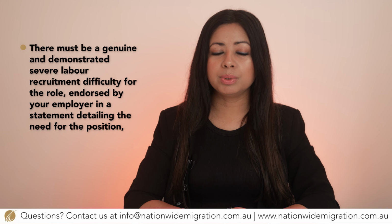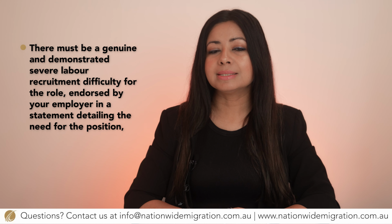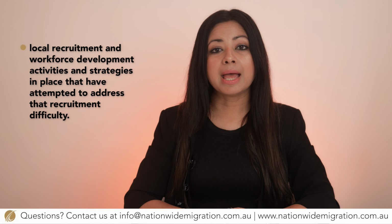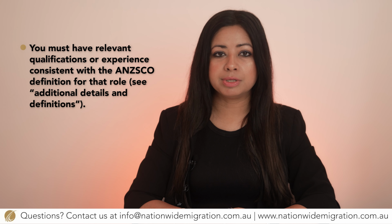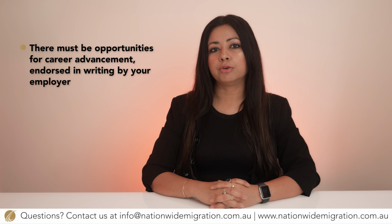There must be a genuine and demonstrated severe labour recruitment difficulty for the role, endorsed by your employer in a statement detailing the need for the position, local recruitment and workforce development activities and strategies in place that have attempted to address that recruitment difficulty. You must have relevant qualifications or experience consistent with the ANSCO definition for that role. There must be opportunities for career advancement endorsed in writing by your employer.